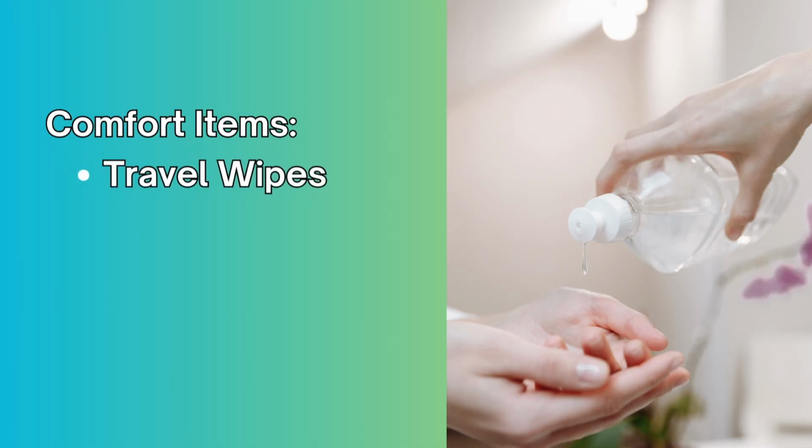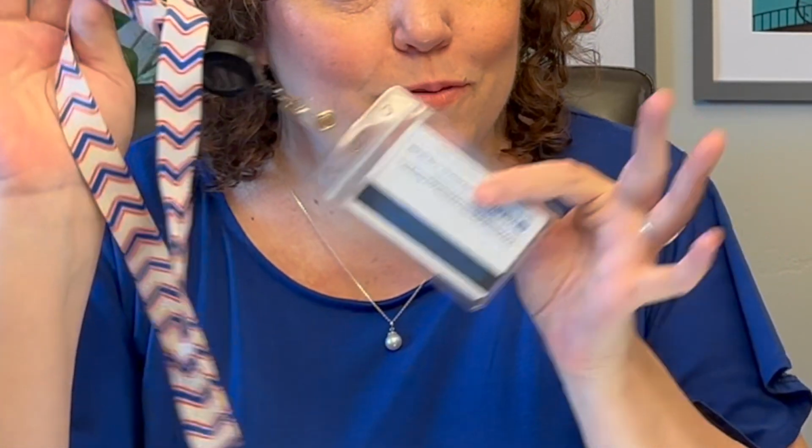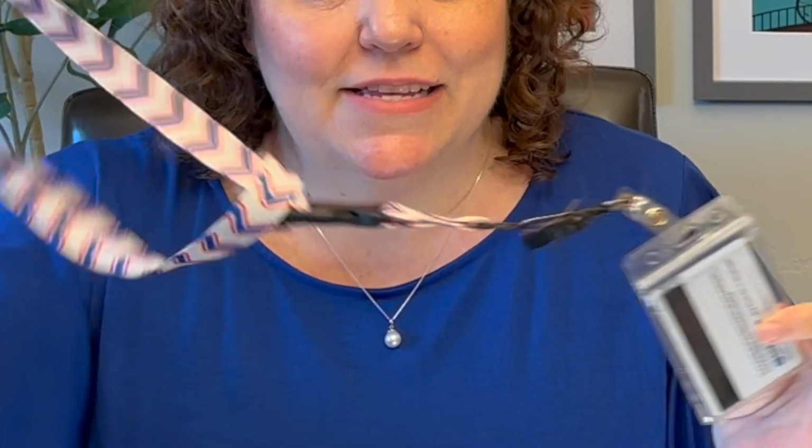Some other things to throw in your carry-on include some disinfectant wipes if you're going to wipe down anything in your cabin when you first get there. You want some hand sanitizer, a sweater in case you get cold, and if you are going to wear a cruise lanyard, which we actually recommend that you do, it's so easy, bring that along with you because you're going to get your cruise card at check-in.